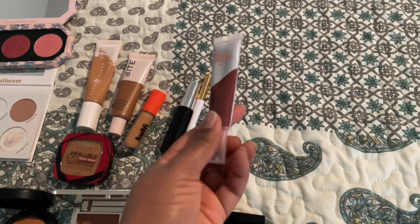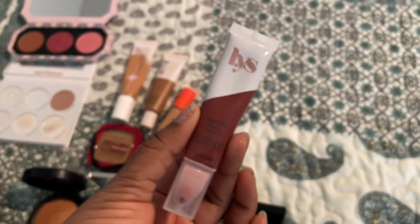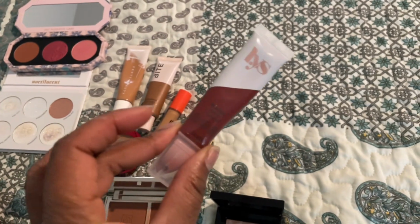The only lip product that I use is something that I didn't originally pull in. This is the LYS Speak Love lip oil treatment in the shade Lovable. I got this in my November icon box, I believe. And I wanted to pull this in and give this a try.